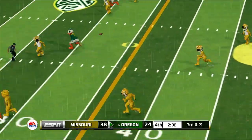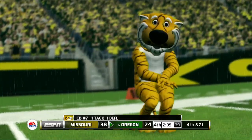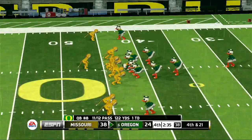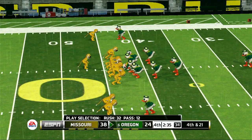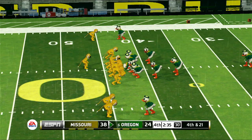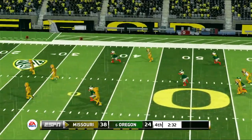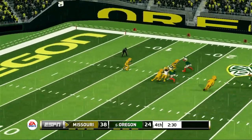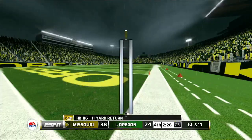Mike eight. He wants it all. Almost picked off. Number 16, the intended receiver on the play. Fourth down. It's away, and it's a booming punt. And he's taken down at the 23-yard line.